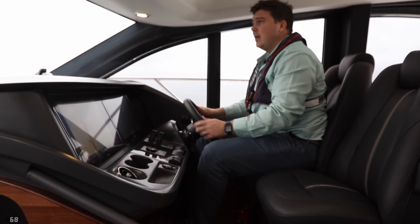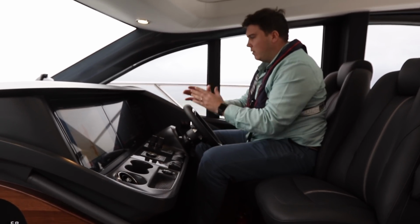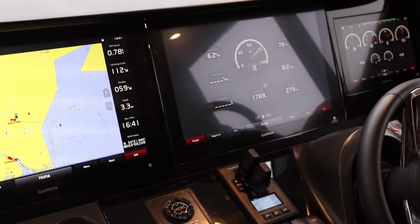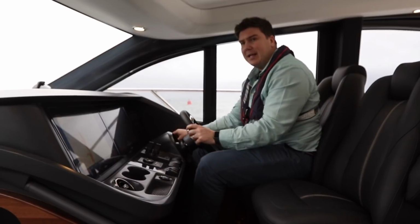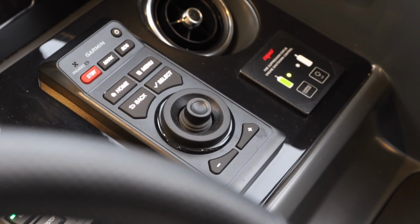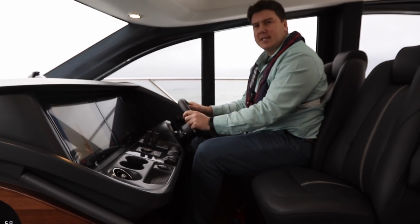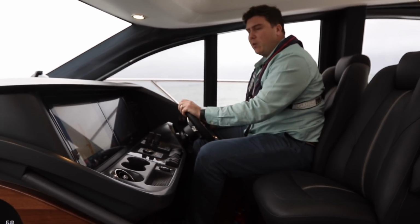Everything is digital in terms of the dials, and you can split that between engine information, navigation, radar, etc. And though it's all touchscreen, you do have a keypad down here so that you can use that out at sea if it's moving around too much for using the touchscreen to be comfortable. I always like to see that on a dashboard as well.